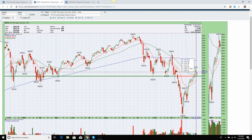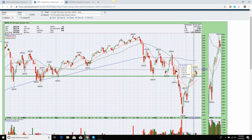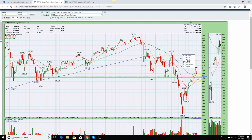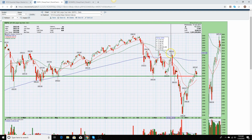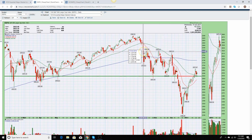You might say, well, Steven, it came 11, 12% off the bottom. I could show you a lot of past corrections in bear markets where it's done more than that, and then it just rolls back over. So I'm not predicting, but we are in a bear market, and until we really break these highs right here, we have to assume the trend is going to continue. We're not out of the woods until these levels are broken.